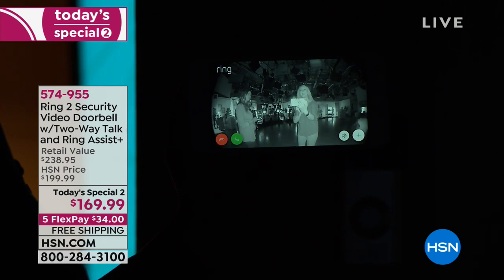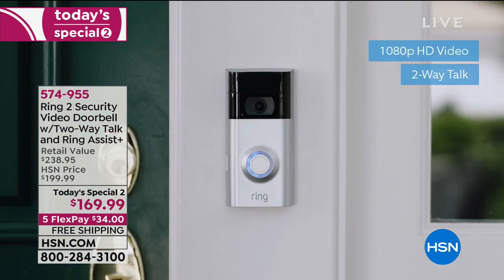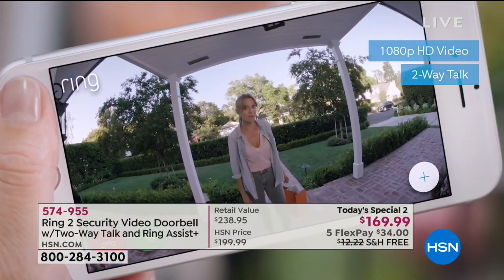And with that little green phone right there, you can simply talk to the person and say, hey, leave the package, or I'm not available right now, or hey, what are you doing? Get off my land. Right? Exactly. It's empowering, right?